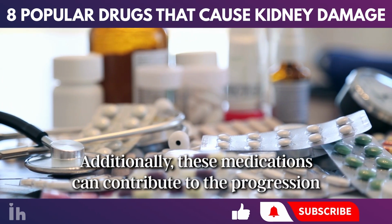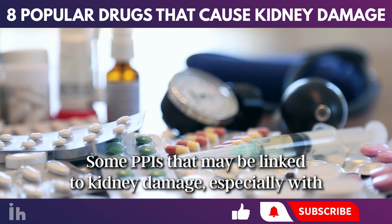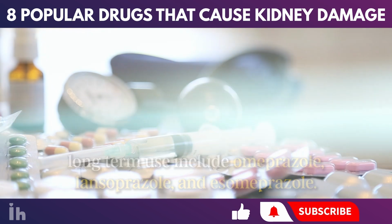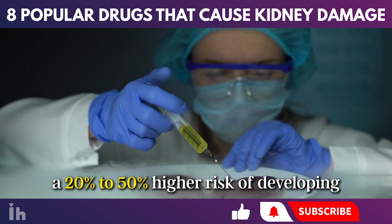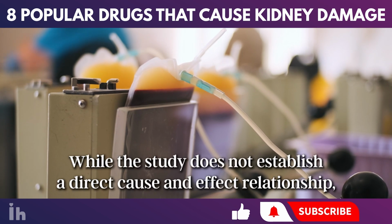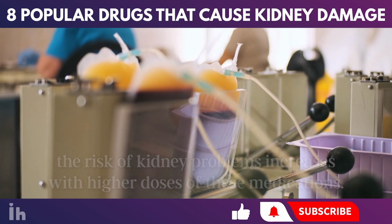Additionally, these medications can contribute to the progression of existing chronic kidney disease and even lead to end-stage renal disease. Some PPIs that may be linked to kidney damage, especially with long-term use, include omeprazole, lansoprazole, and esomeprazole. Research indicates that individuals who use these medications chronically face a 20% to 50% higher risk of developing chronic kidney disease compared to non-users. While the study does not establish a direct cause and effect relationship, it was noted that the risk of kidney problems increases with higher doses of these medications.